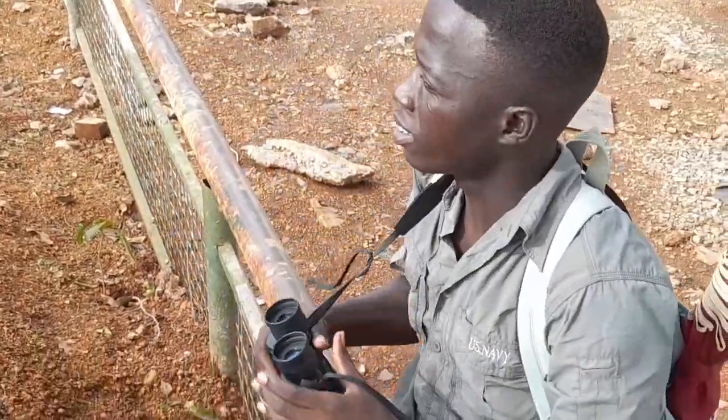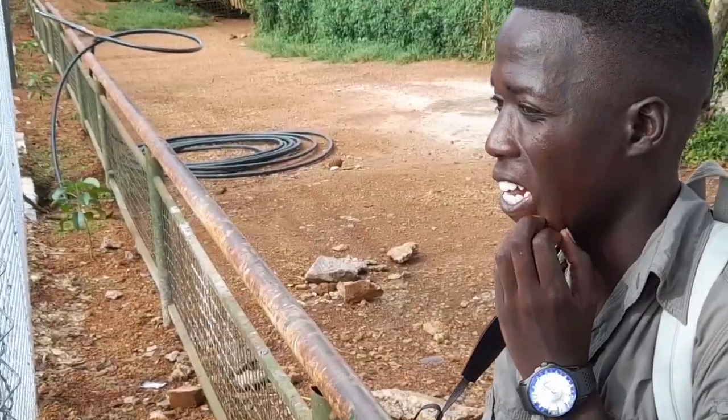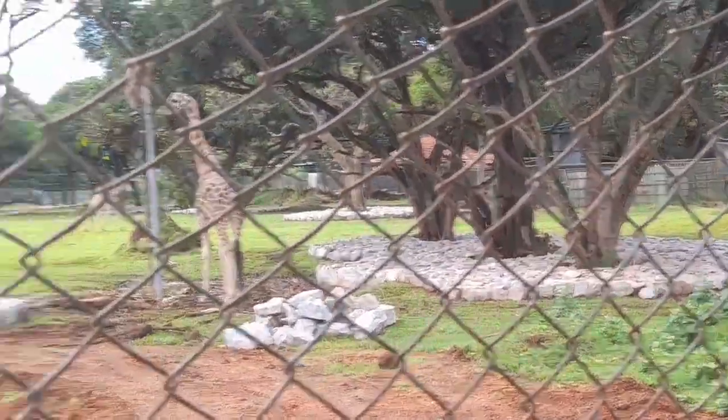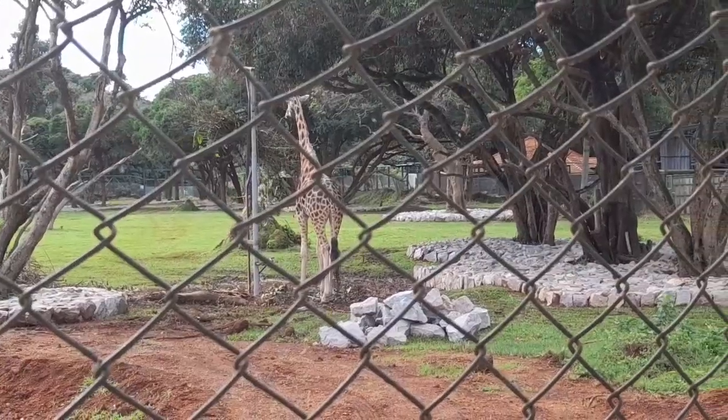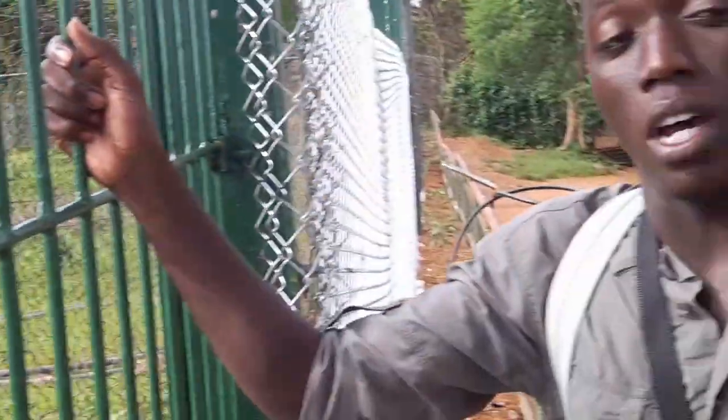So what we are seeing right from over there is a giraffe, specifically the Rothschild giraffe. That's the giraffe that we have here. In Uganda, we have up to three national parks that have these giraffes. One of them is Murchison Falls National Park, where you can see quite very many of them. Also we have Kidepo Valley National Park. And the very last one is Lake Mburo National Park, where they just introduced them to the park. It is the tallest land mammal that you can ever see in a beautiful country like Uganda.